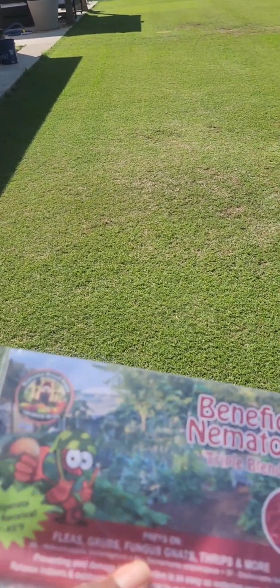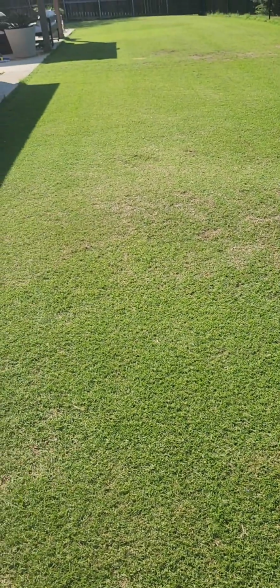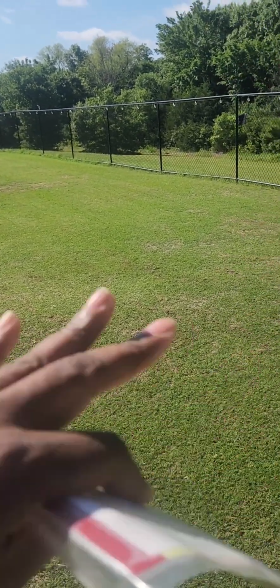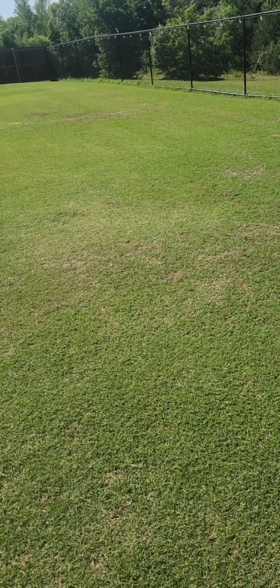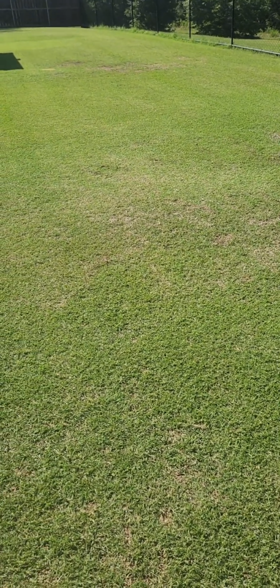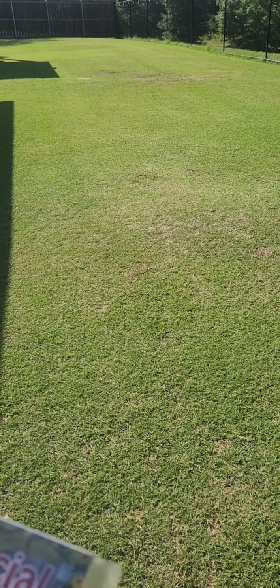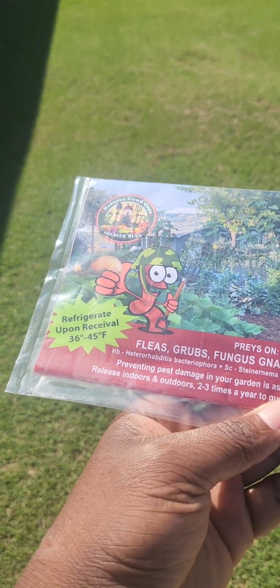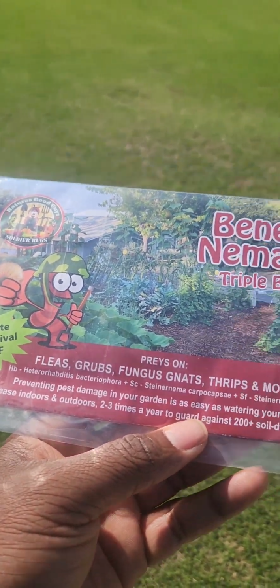Because you don't have a natural defense, which is beneficial nematodes, that's inside compost, or the regular lawn that doesn't have the synthetics on it. You're missing that when you're putting the synthetic fertilizers, so your grub problem comes up. And of course, it does take care of different things like gnats and fleas, things like that.